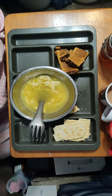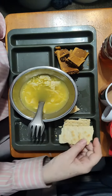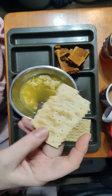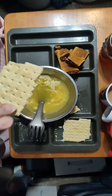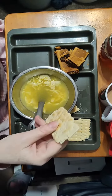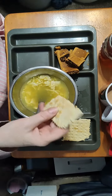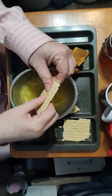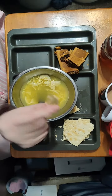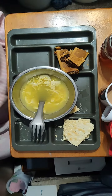So I have no idea how that one is, but these crackers are absolutely perfect. Could use a little salt on the top like the 1980s crackers, but other than the fact that they're still fairly breakable, they're perfectly fine.